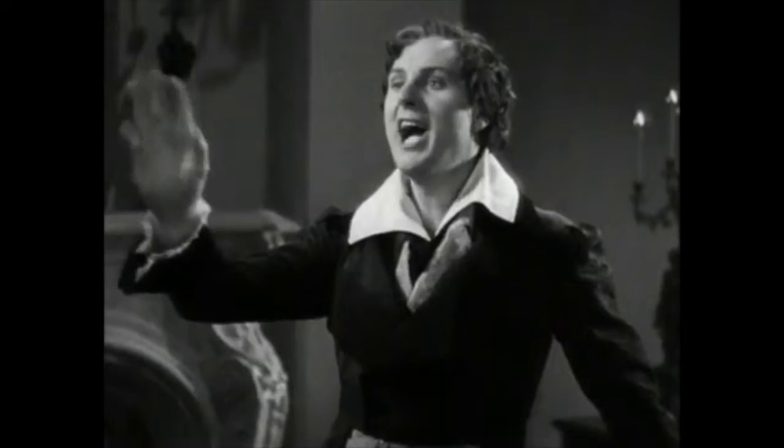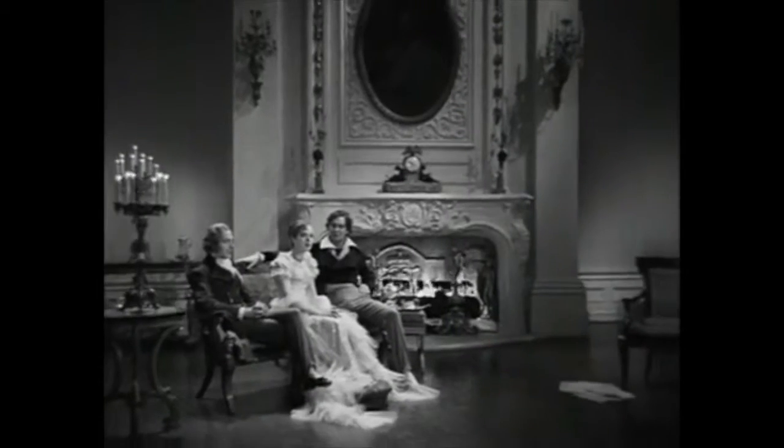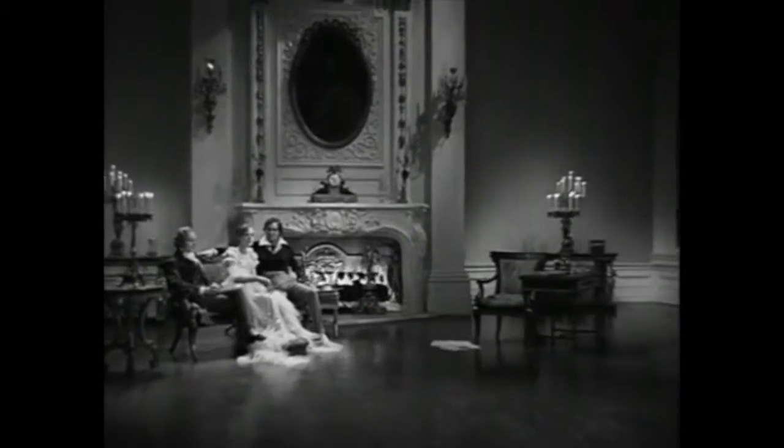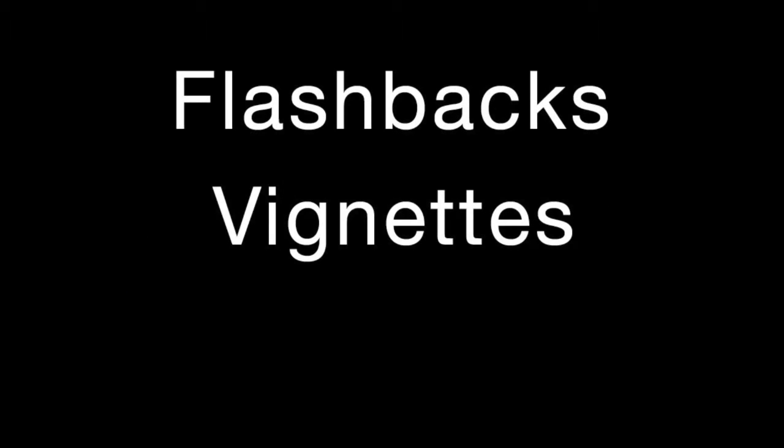Similarly, we have The Bride of Frankenstein. The film opens on a dark and stormy night as Lord Byron, Percy Shelley, and Mary Shelley enjoy the evening. Byron praises Mary for her Frankenstein story before giving the audience a brief recap of the first film. Mary informs Percy and Byron that there's more to the story and then proceeds to tell the tale of The Bride of Frankenstein.